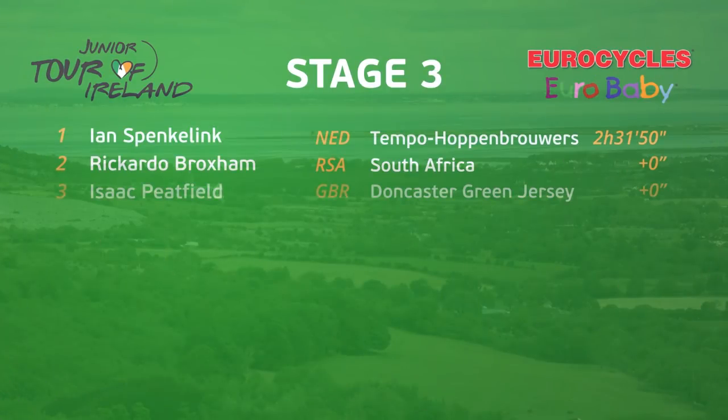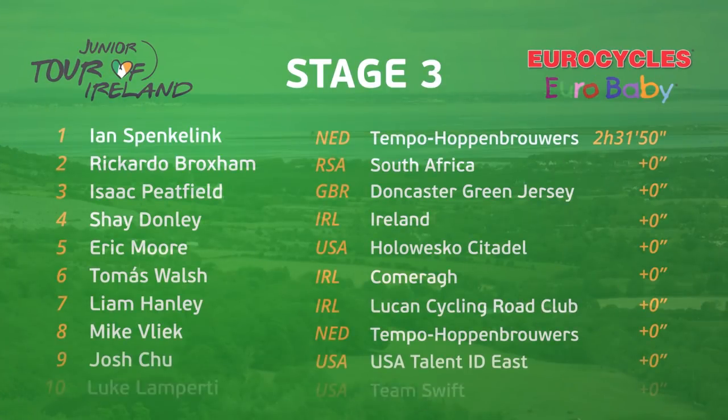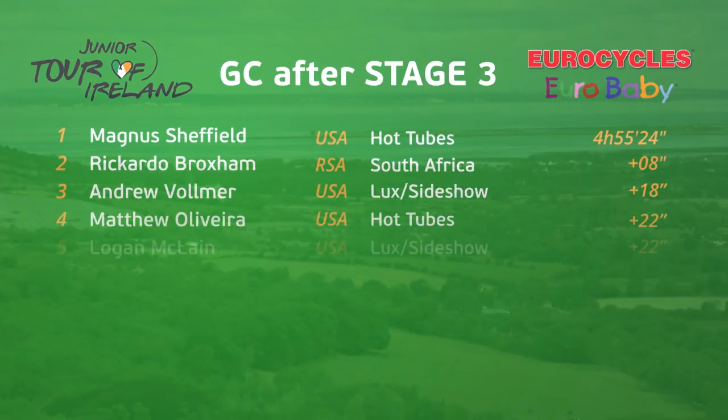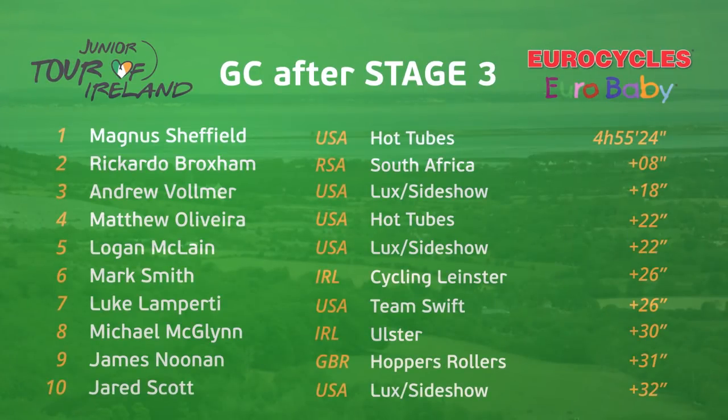A Dutch win for Ian Spekenlenk ahead of Broxham, who somehow stayed on board. Isaac Peatfield third, with yesterday's stage winner Shay Donnelly fourth. Still an 8-second lead for Sheffield over Broxham, but Ben Wright has slipped down the pecking order. Andrew Vollmer goes third.